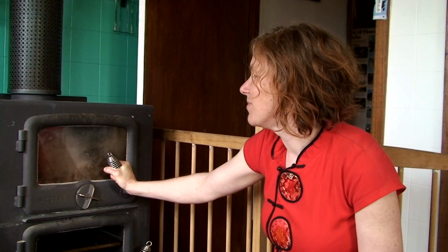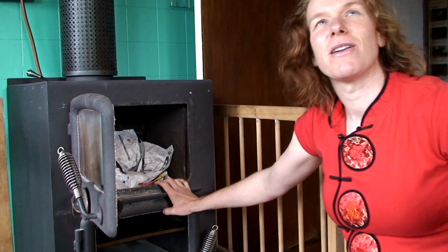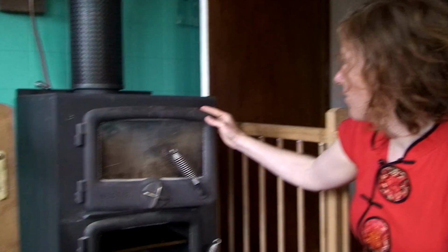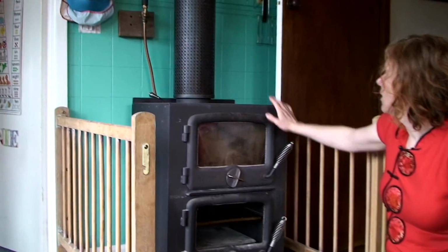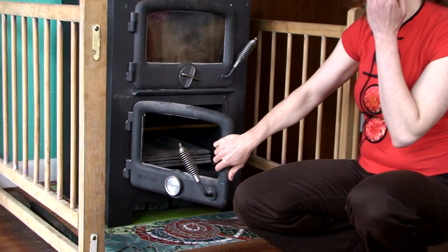This is our Nectar baker's oven. It's pretty much our only heat source for the house. We just use reclaimed timber, you might have seen it down the side, and we put the wood in there. When it's on, we can cook on the top, and we can cook in the oven down here.